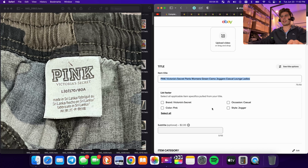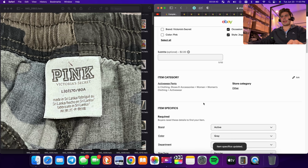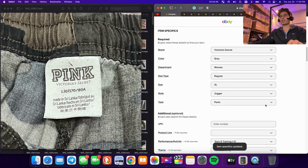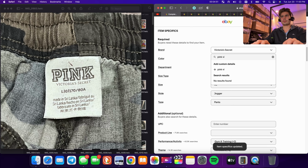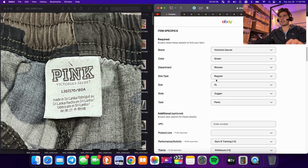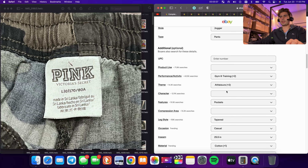Always fill out titles to the max. Add as many keywords as you possibly can. They just put active for brand. Wow. Okay, I guess it's just Victoria's Secret. I forgot. Green. Women's. Large. Alicia is a really good keyword as well, by the way.